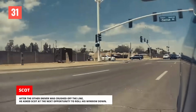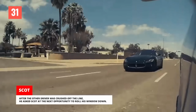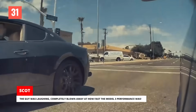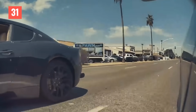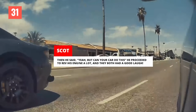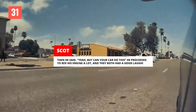After the other driver was crushed off the line, he asked Scott at the next opportunity to roll his window down. The guy was laughing, completely blown away at how fast the Model 3 Performance was. Then he said, "Yeah, but can your car do this?" He proceeded to rev his engine a lot, and they both had a good laugh.